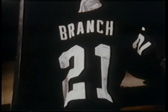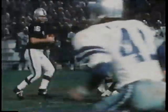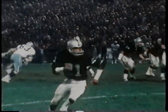You can control your speed by just concentrating real hard on running your routes, because the defensive backs are going to fear you because of your great speed. But I think the reason I was able to control my speed is because I learned to run precision routes.